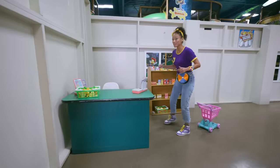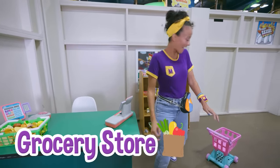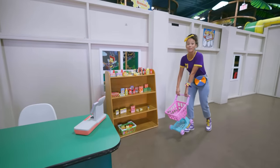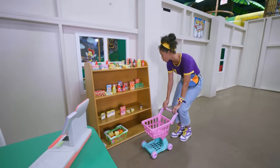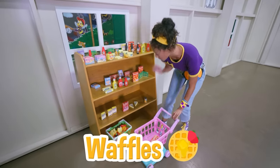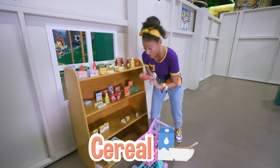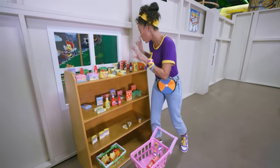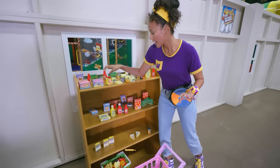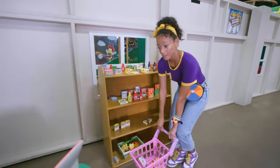Hey, we could imagine that we're at a grocery store. Yeah, have you ever been to a grocery store before to pick out some yummy food? Let's see. Ooh, waffles, that's yummy for breakfast. There's lots of breakfast food here. Cereal. Ooh, cheese crackers. And mini pretzels. Let's go, we have to pay for it.